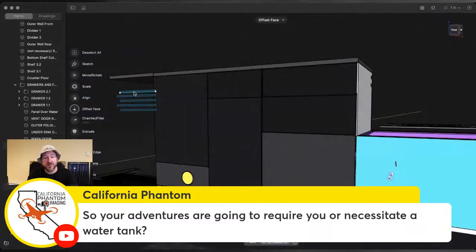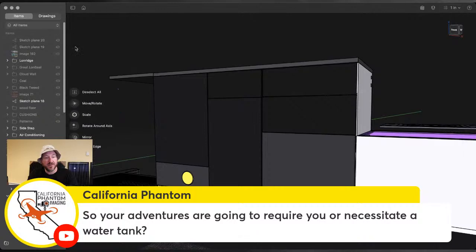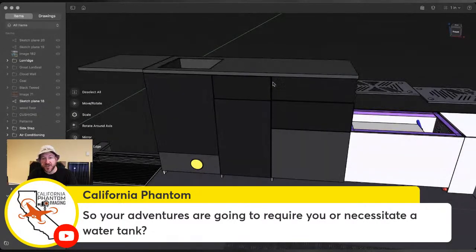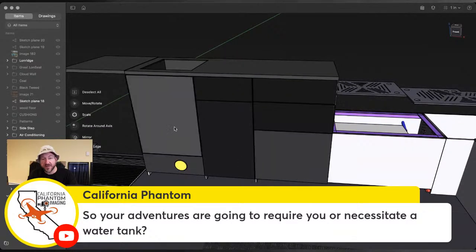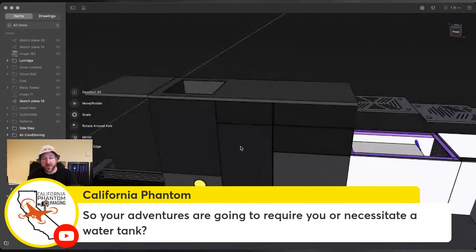Okay, so let me take this off and take away these sketch planes. Now we have the kitchen counter. We're kind of coming around to the interior here. We're sort of wrapping up. We're about three-quarters or four-fifths of the way through.